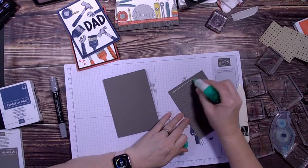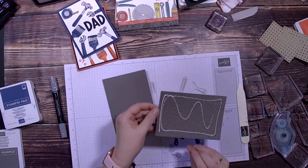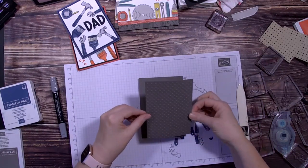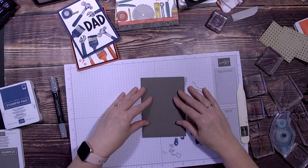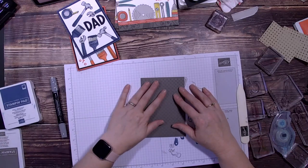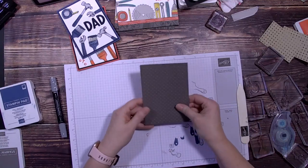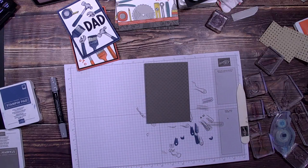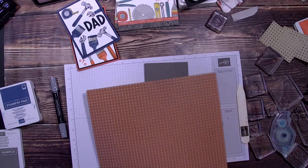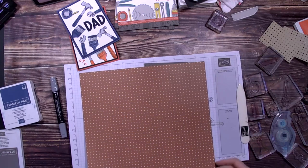Let's glue this one down. So obviously you want to be careful with this one because it's got all the holes, so you don't want to get glue through all the holes. So glue dots might be a good option for this, but I'm just going to use the Tombow and try to use as little as I can. Just some glue to glue this one down.